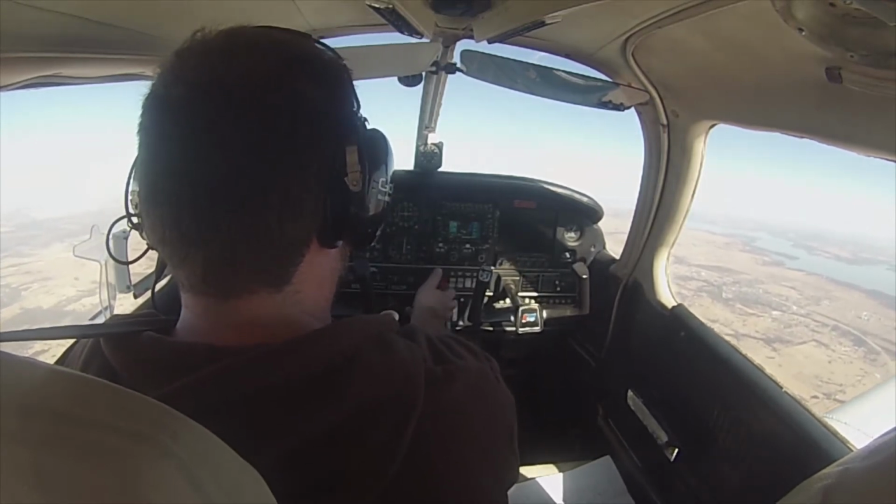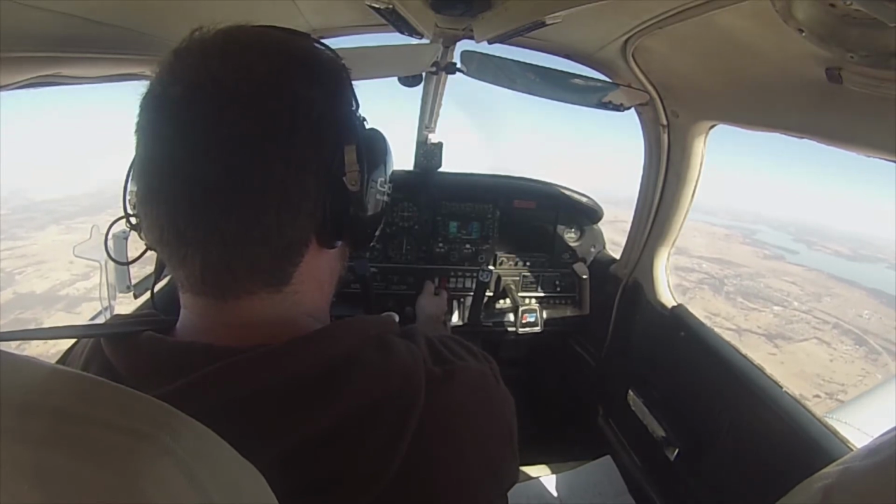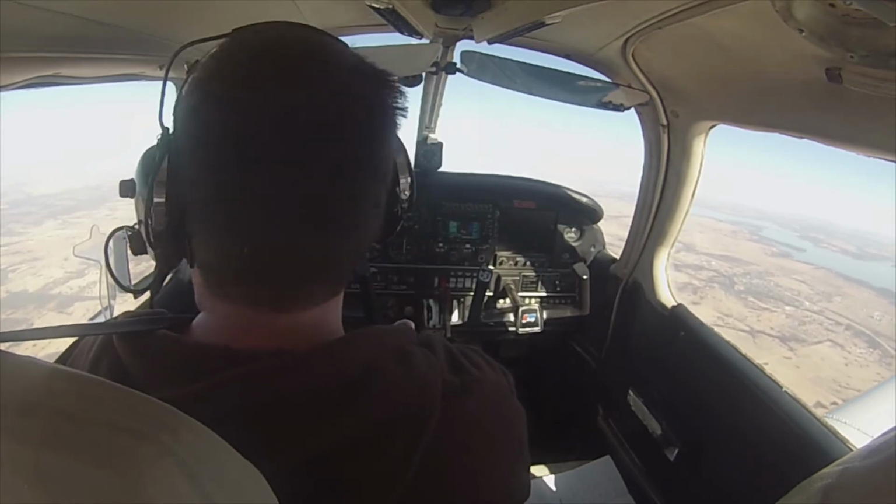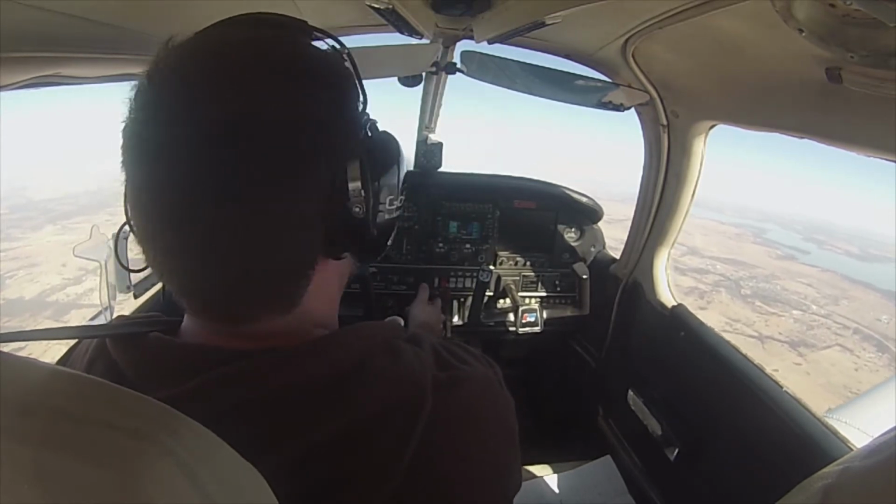Check our fuel now, everything's looking good. We're still on that north heading. Go ahead and capture our altitude here. So we're going to go ahead and head back to Gundy's for performance landings.